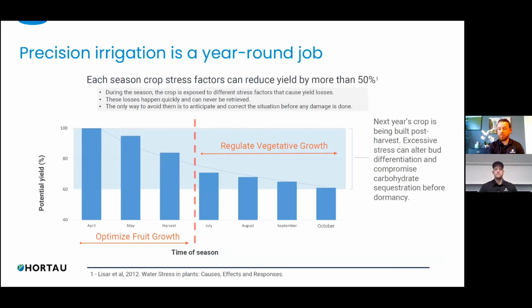As I mentioned, precision irrigation is a year-round job. Optimizing fruit production helps this year, but mitigating excessive stress throughout the entire growing season is going to help us out for the years to come.